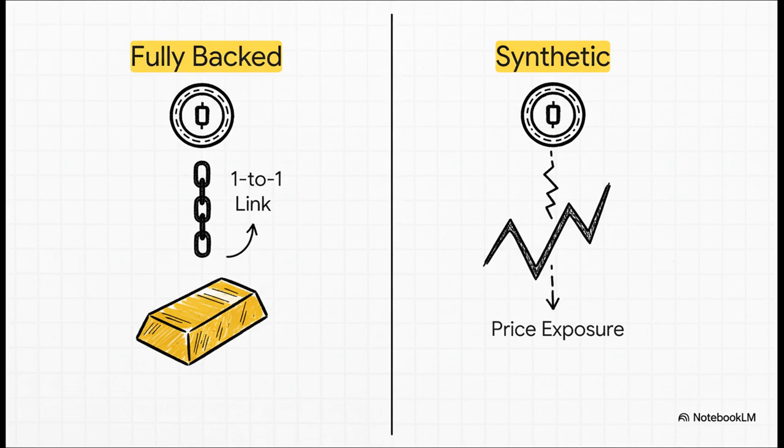It's also really important to know that not all of these tokens are created equal. Some are fully backed, meaning for every single token out there, there's one real share sitting in a vault somewhere. But others are more synthetic. They just use financial contracts to mimic the price of the asset without that direct one-to-one backing.